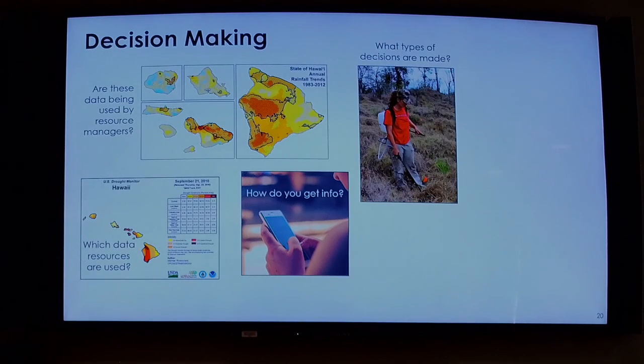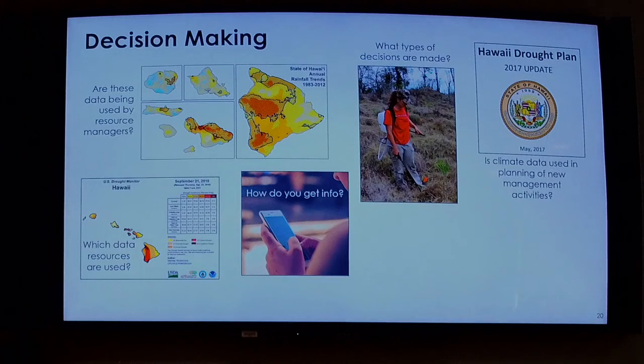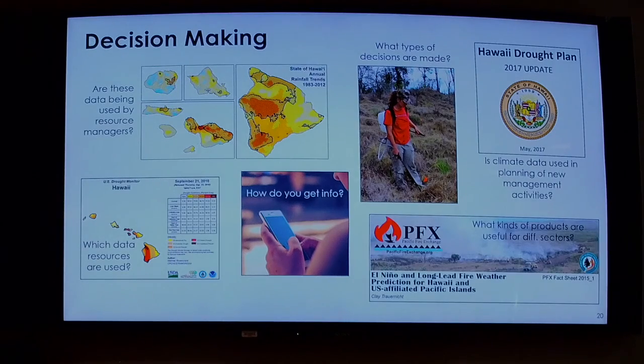What types of decisions are being made with these data or without these data? Like when to do restoration or outplanting, where they need to build new water reservoirs on the landscape, things like that. What kinds of decisions are being made? Are they using climate data in planning their new management activities? And what kinds of products are useful? So are fact sheets useful? Are geospatial tools more useful? And across different sectors, this probably varies.